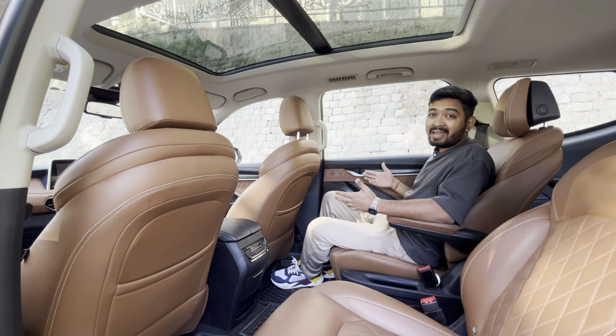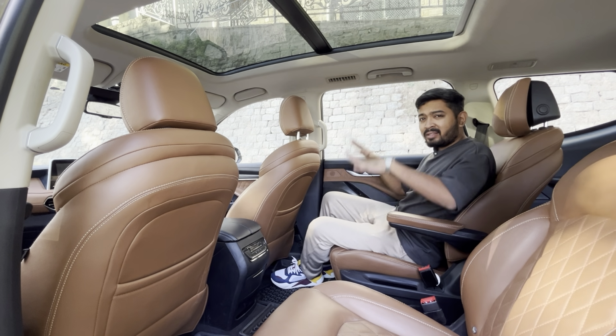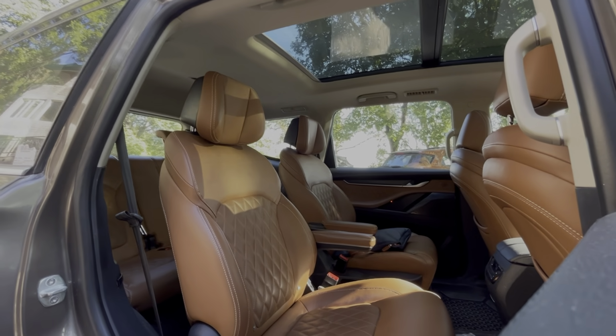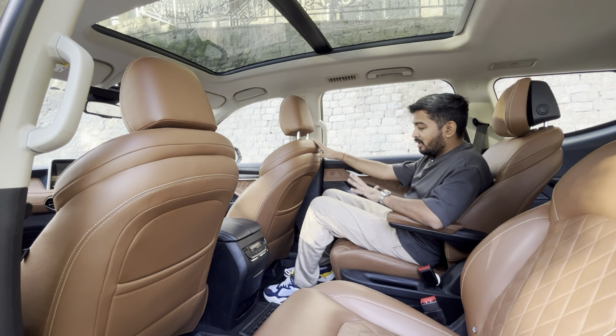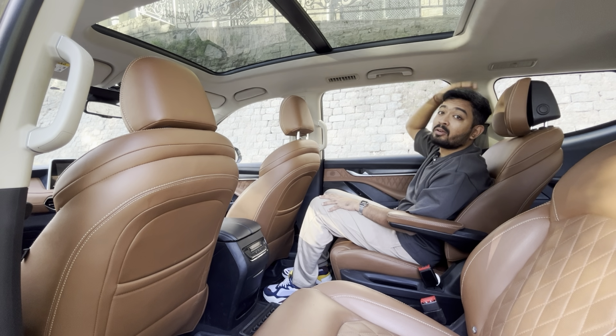Welcome to the real business end of the Gloster, the second row seat, and especially this six-seater version, which gets these massive captain chairs. Now, I'm 5 feet 8 inches tall, and this seat is positioned as per a driver who is about 6 feet tall. And I have oodles of leg room, good amount of headroom as well.